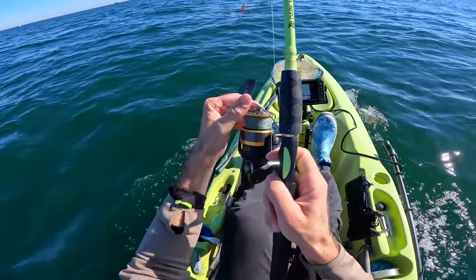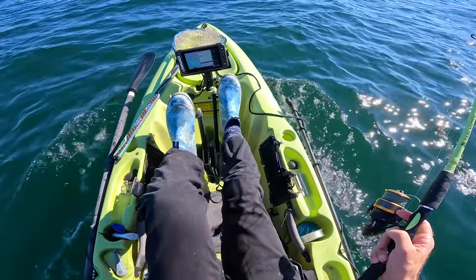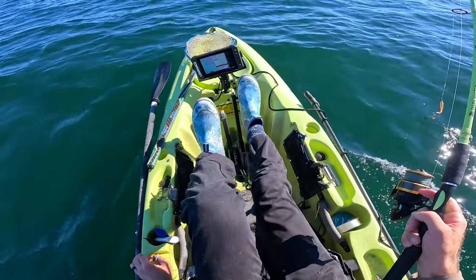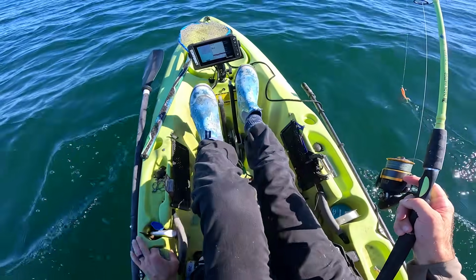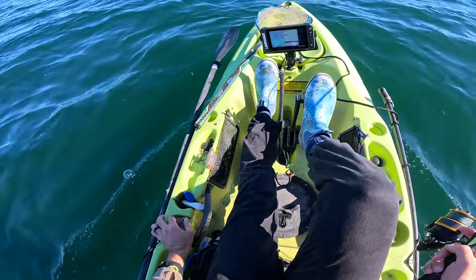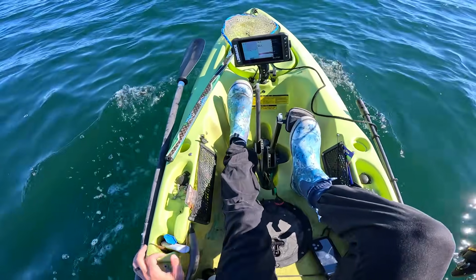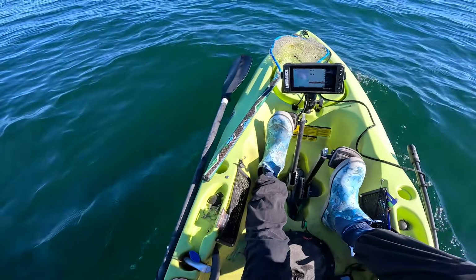There's one other guy out here fishing. I'm not marking any good structure yet. Come on, it's gonna be really sad if we don't catch at least one fish out here after going all those miles to get here. Marking some little stuff suspended. Oh, now I'm starting to mark stuff on the bottom.